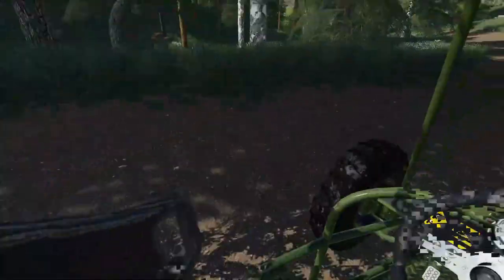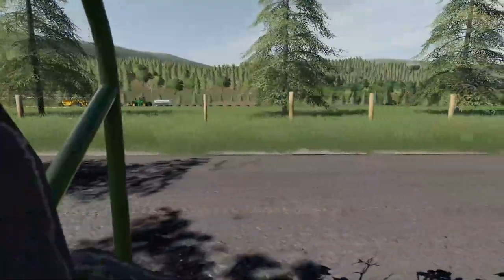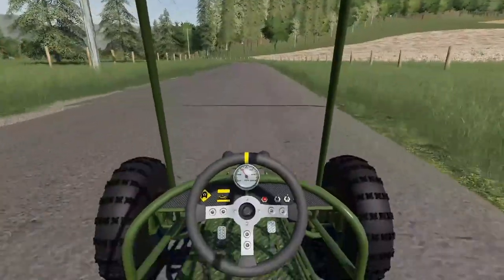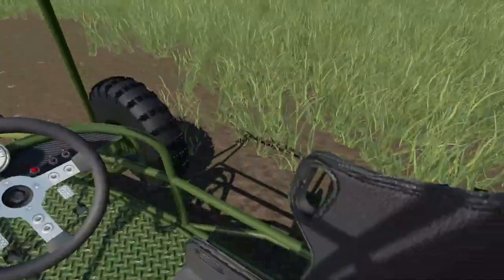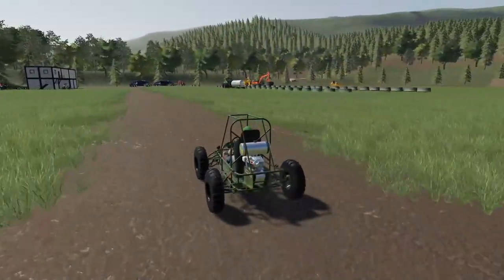Good thing I got this roll cage. I should have bought one of these a long time ago. These things are sweet. This is definitely not road legal, but you know what? We're just gonna go down here anyway. Now, you know what? I wonder if you could make this thing road legal. I mean, maybe with some mirrors, license plate, signal lights, you should be good to go.